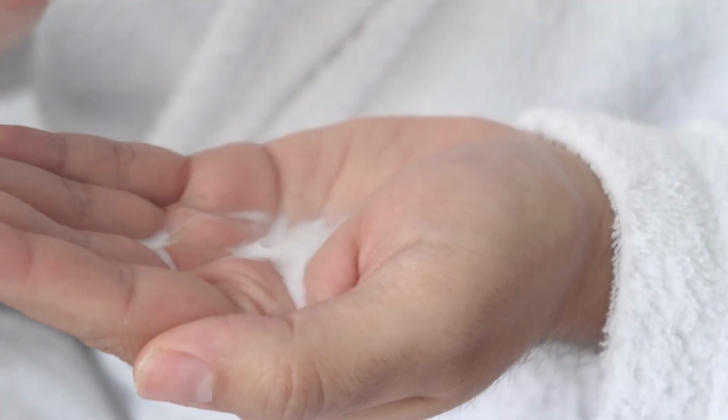I like to pour a few drops into the palm of my hand, and then onto damp skin straight after I'm out of the shower, after cleansing and splashing with water. Pat very gently onto my skin. You'll see that this is already giving me that shine, that glow that I really like. So pat that in, don't forget your neck. And as you can see, this just gives you an instant boost of glowiness and hydration.